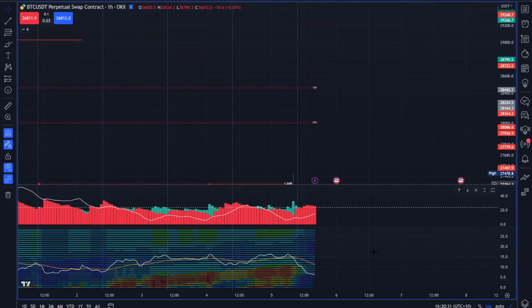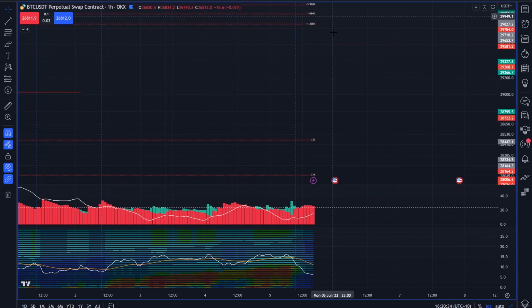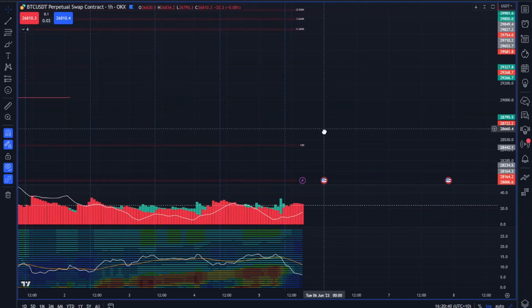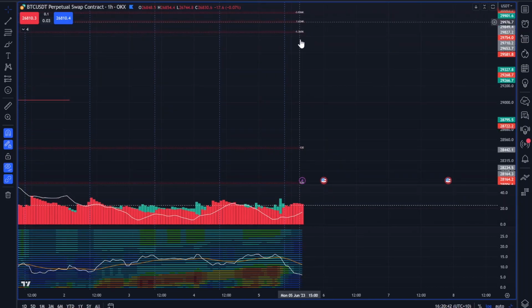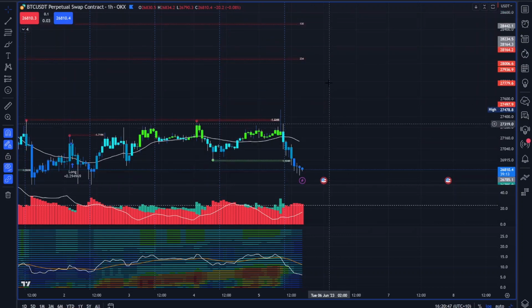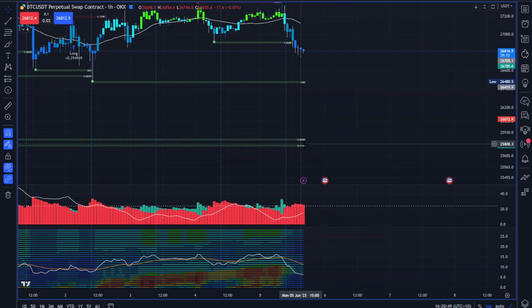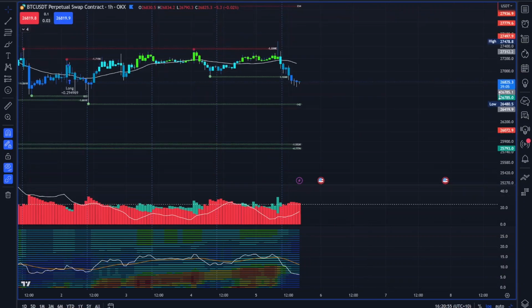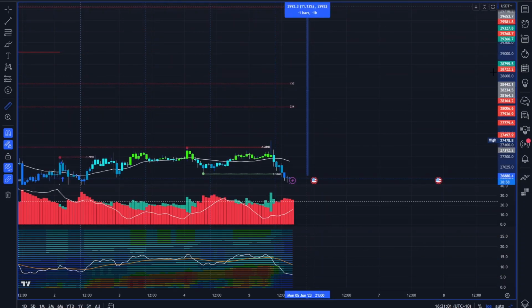There's nothing above, just stuff all the way up here at 30k. That's going to take a lot of volume to push up to there. But there's a lot here up around 30k: a lot of potential positions, a lot of liquidity. We have a fair bit below, a lot closer to price. This is about 4% from price, and this is about 10% from price.